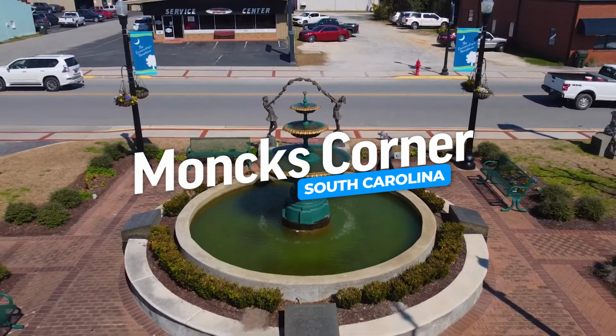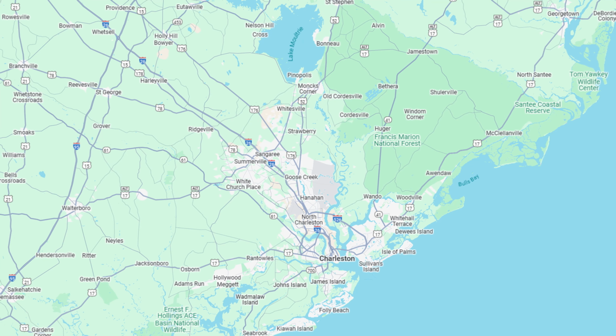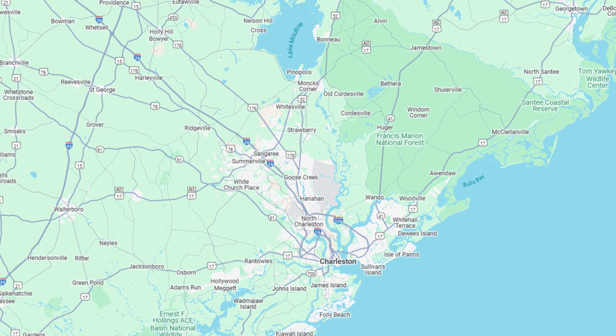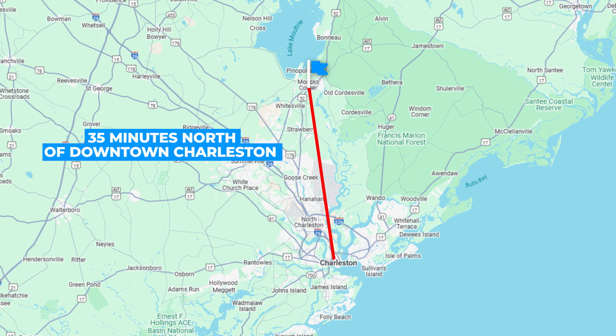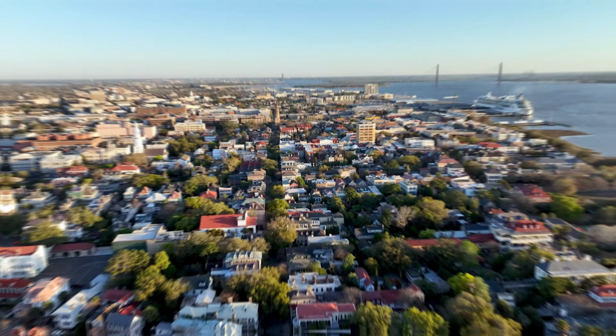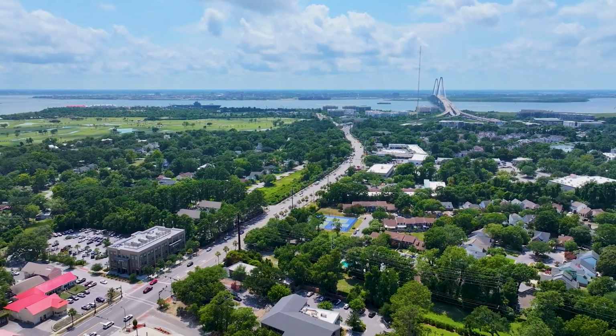So let's talk about where and what Moncks Corner is. Take a look at this map. It might seem like a far drive north from Charleston, but it's really not as far as it looks. The outskirts of Moncks Corner is located about 35 minutes north of downtown Charleston without traffic, and with traffic, you could be looking at about an hour commute, depending on whether or not it's rush hour. This means if you work further south in the metro, like in Charleston or in Mount Pleasant, then we need to have a longer conversation about if Moncks Corner is a good fit for you.